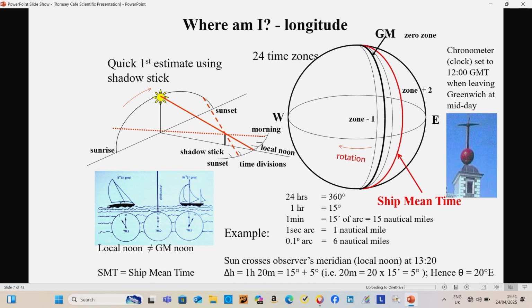And then as you sailed along, you used the shadow stick to determine when the sun was at its highest point in the sky, which was the local time, and you could see the difference between what your chronometer or timepiece said and the actual time. The difference may have been an hour, 2 hours, 3 hours, very much depending on where you were. In this simple example, the time difference was 1 hour and 20 minutes. If you do the various sums, noting that a minute of arc is equal to 1 nautical mile, you can work out roughly where you are, what your longitude is, so many degrees east or west of Greenwich.